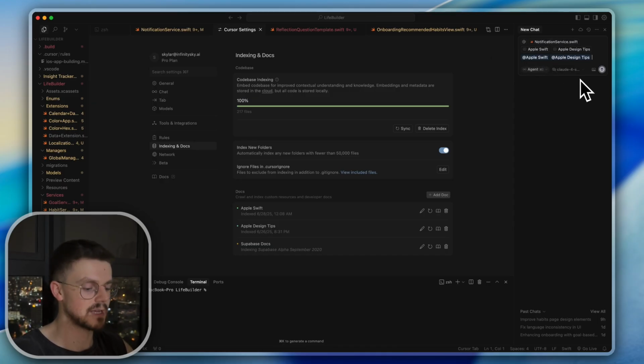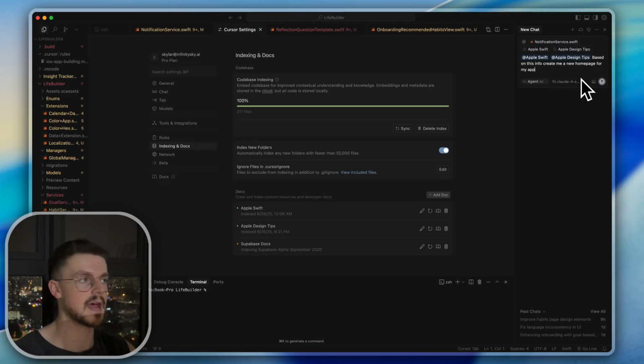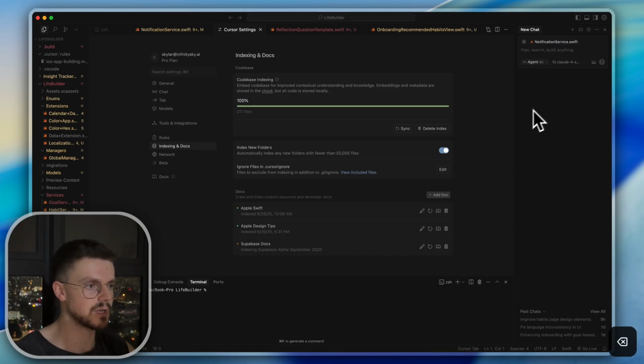And now I can say anything. I could say, based on this info, create me a new homepage for my app. And I'm not going to do that because it's going to change my whole app, but you could do that. Based on the information that Apple gives about how to build an app, what good design tips are, what spacing is, how much stuff there should be, colors, etc., all that stuff is in these website files. So you use this information and the AI models are going to know how to build the app properly.